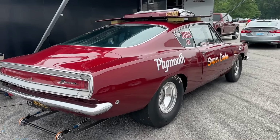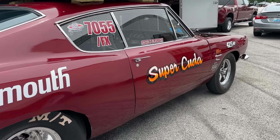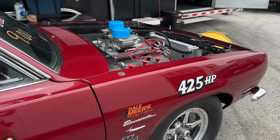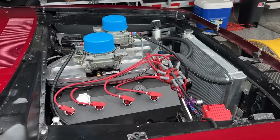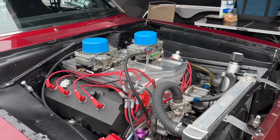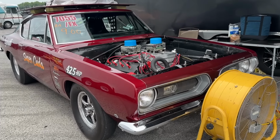And as we move on, we see a 68 Plymouth Barracuda called the Super Cuda. Very slick paint job on this car. And as we make our way around, again, a 426 based Hemi engine, this time with a billet-topped cross ram setup, 2 Holley carburetors. This is a serious setup that was running on a 9-flat index.